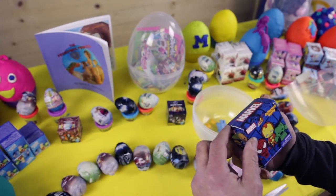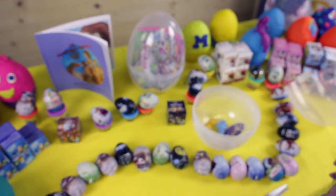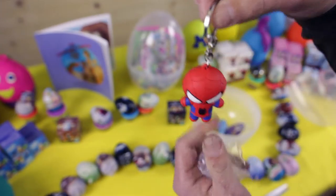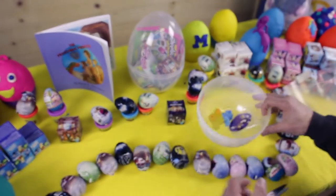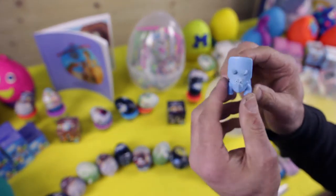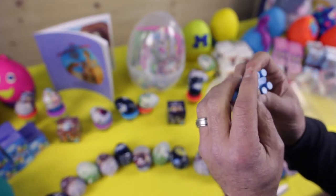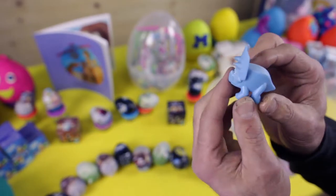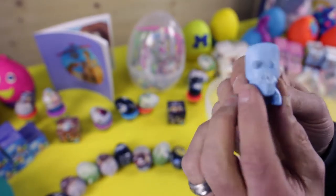Now we have a box, the new Marvel 1 Series Collection. So let's see what we got inside. Wow, we got Spidey. And he's on a keychain. Let's give a little spin here. And see what else we have. From the Good Dinosaur, it's the Triceratops character. I don't know exactly his name, but he looks like he'd be a good buddy to have in a fight there. Guard you with that little helmet head on his look.